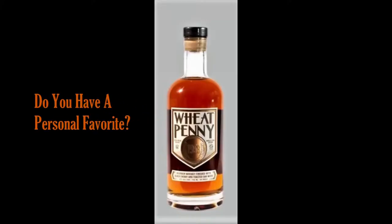Do you have a personal favorite? They're all my babies. You know, we have a relatively new one that we've produced. It's called our Wheat Penny Bourbon. We actually take the time to drill a little hole in the stopper and put a wheat sheaf penny in there. They stopped making wheat sheaf pennies in 1958, and it started with a collection of pennies that I started with as a little kid because my mom always told me it was good luck to pick up a penny.